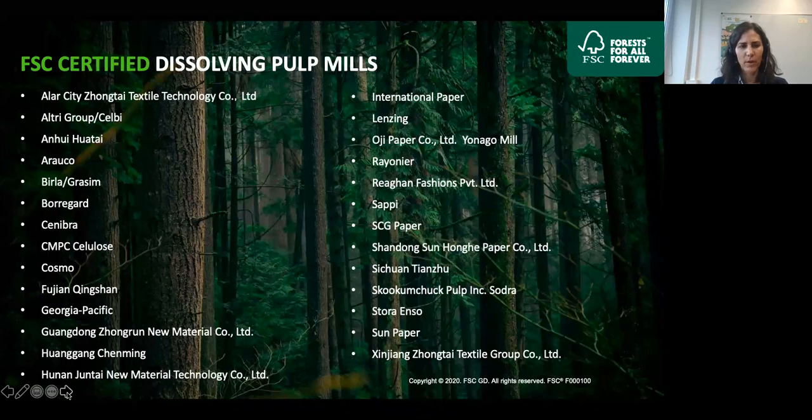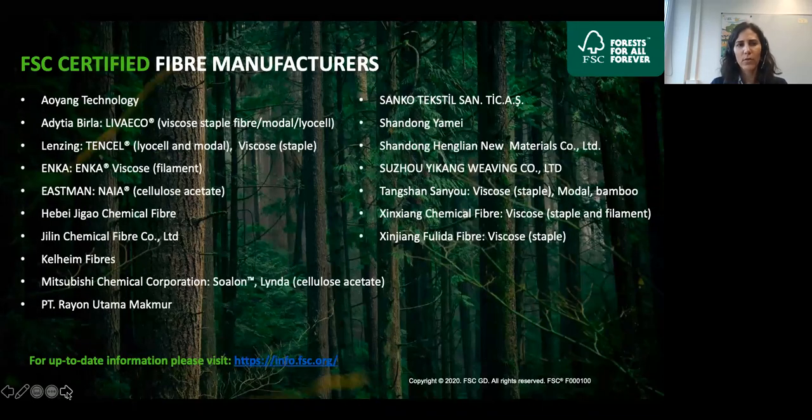And this is just to show a brief list of the FSC certified dissolving pulps. This list is not exhaustive, and the best way to see who is currently certified is through the FSC database, which I will show you in the coming slides. Next slide, please. Here also is a list of some of the FSC certified fiber manufacturers. Again, the best way to get up-to-date information on certificate holders and potential suppliers for your chain is checking out info.fsc.org, which is a database. I will show you. Next slide, please.